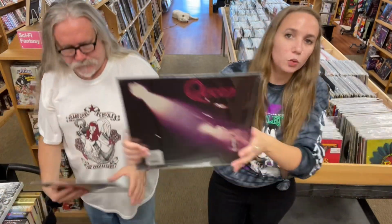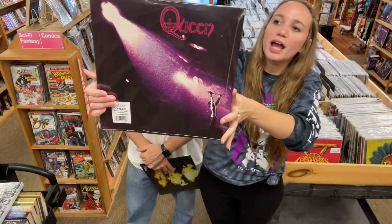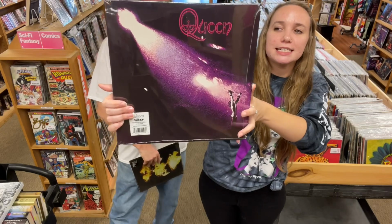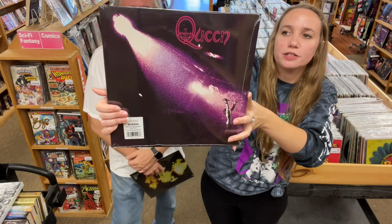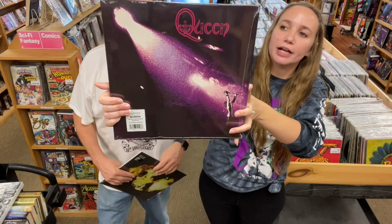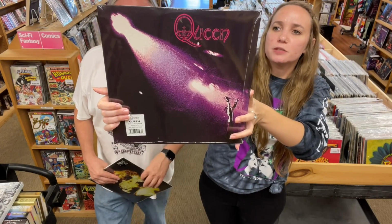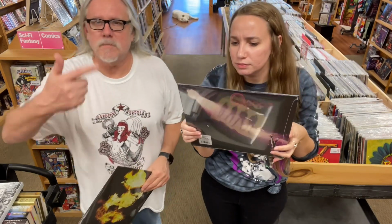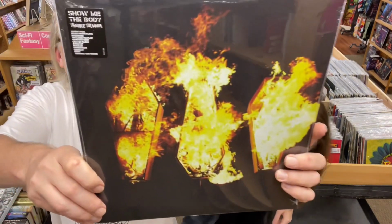Next up, we have Queen. Their heavy, arty, and glam self-titled debut album burst onto the scene in 1973. It was gold certified in the UK and US and features their first singles, Keep Yourself Alive and Liar. This reissue is pressed on 180-gram vinyl and sourced from the original master tapes, and half-speed mastered. There you go.